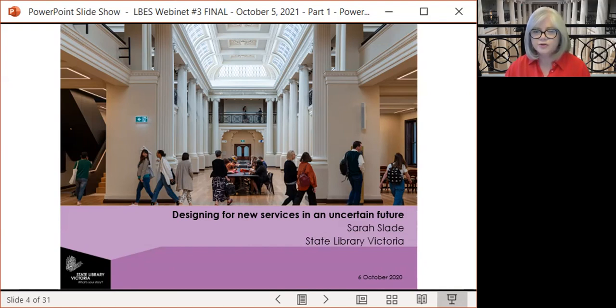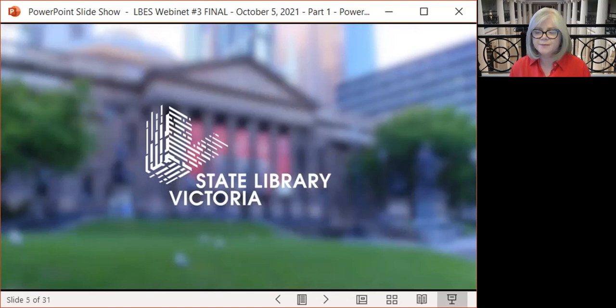Six years ago, the Victorian Government announced a significant commitment to begin the transformation of State Library Victoria. We called this project Vision 2020.